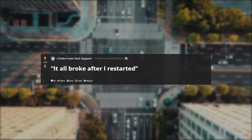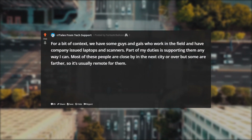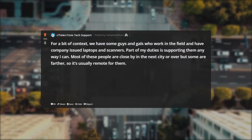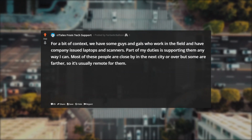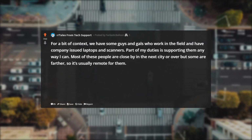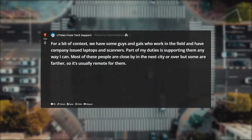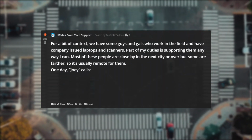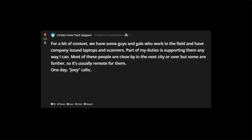It all broke after I restarted. For a bit of context, we have some guys and gals who work in the field and have company-issued laptops and scanners. Part of my duties is supporting them any way I can. Most of these people are close by in the next city or over, but some are farther, so it's usually remote for them. One day, Joey calls.